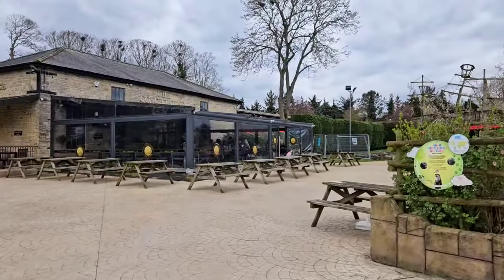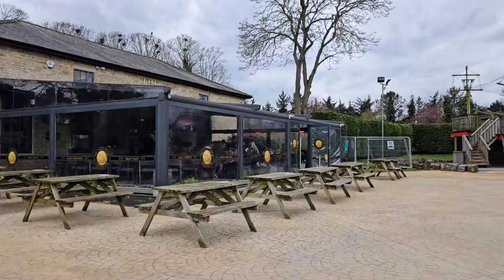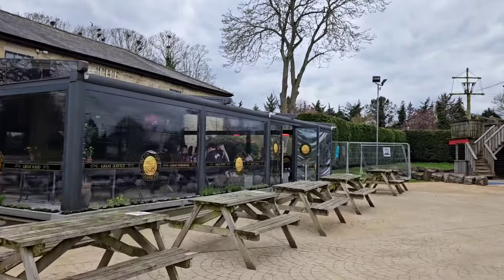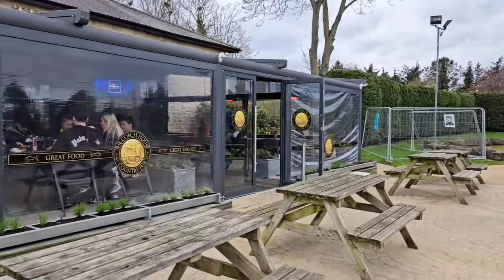Yes, they're open. So I can have my Parmesan after all. Good, I'm really happy about that because it's absolutely fantastic food here. It really is. And obviously when it does turn up, I'll show you. But yeah, let's go get some food at the Coach House.